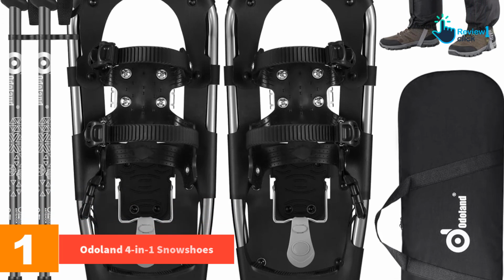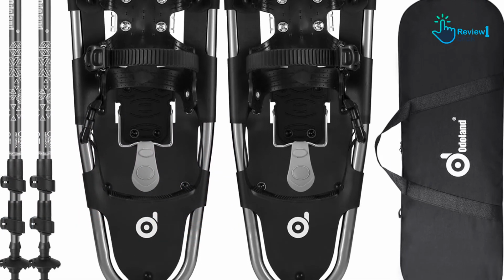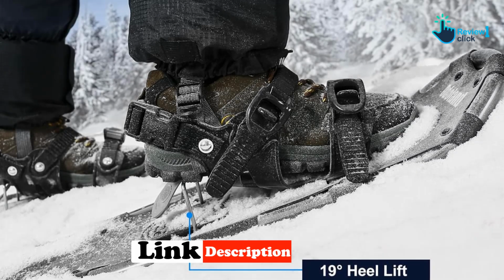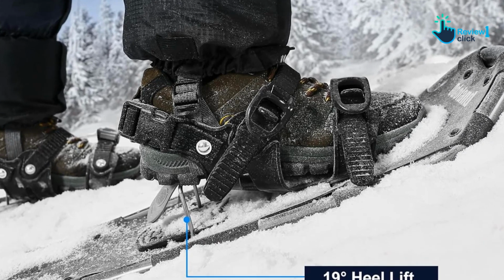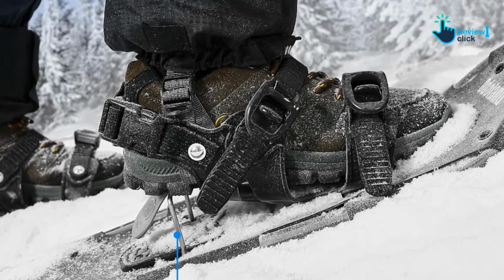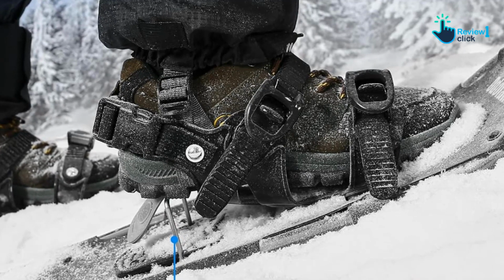Looking for a way to navigate snowy terrain in a fun yet effective way? Look no further than the ODOLAND 4-in-1 Snowshoes. Featuring a 6061 aluminum frame, these snowshoes offer maximum flotation and good buoyancy, helping you steer through the snow without losing control or balance. And, despite their lightweight frame, this pair features a tough polyurethane decking that's sure to last.